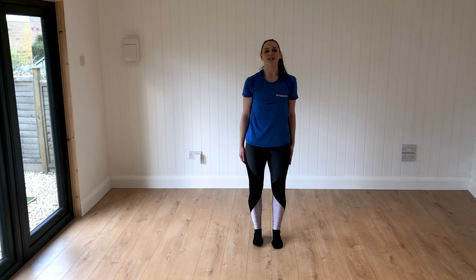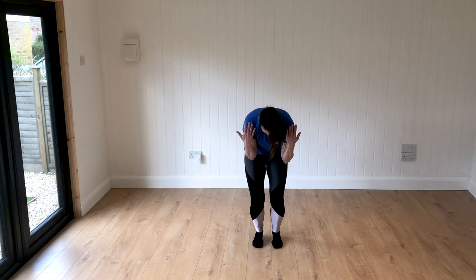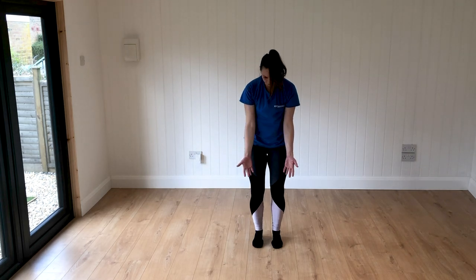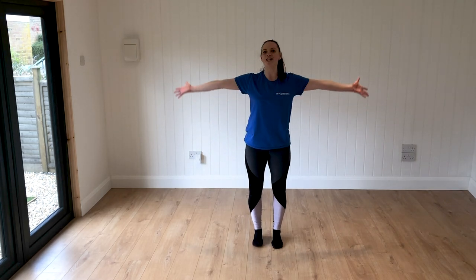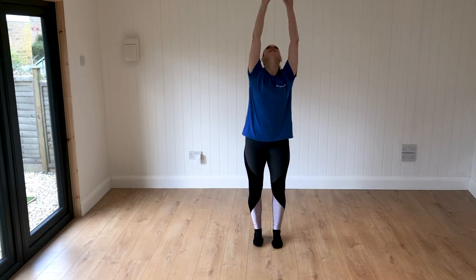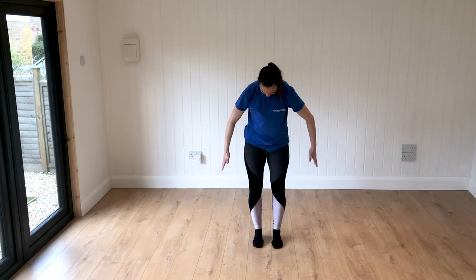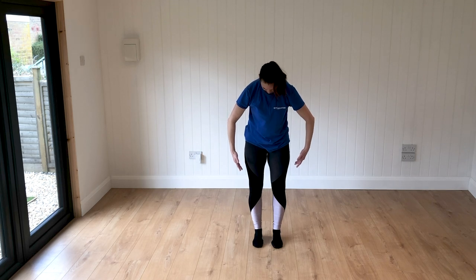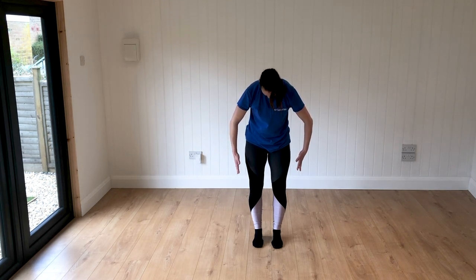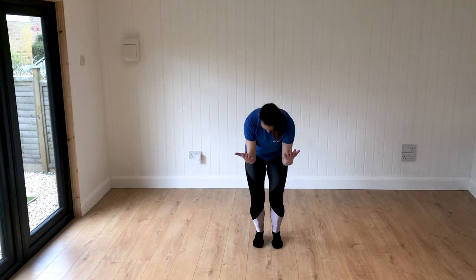Gorgeous. So we're going to fold and crease. So one, two. Recover, three, four. We find that beautiful stretch up. Five, six. We look to the ceiling. We're going to press away. Seven, eight. We find our upper back. Curve for eight. And seven. And six, and five, and four, and three, and two. Recover, one, it goes, and fold, and crease.